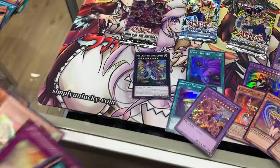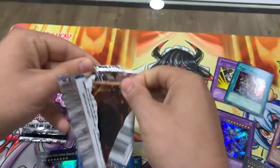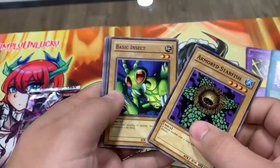All right. Now, to give us a little interim here, we got Kaiba over there. We got Blue Eyes White Dragon pack. You know what that means? Give it to us. Kaiba! Can we get a foil card from LOB? Armored Starfish, Basic Insect, Dragon Chest. Oh! Exodia! Obliterate! What? LOB, Ultra Rare, Exodia!